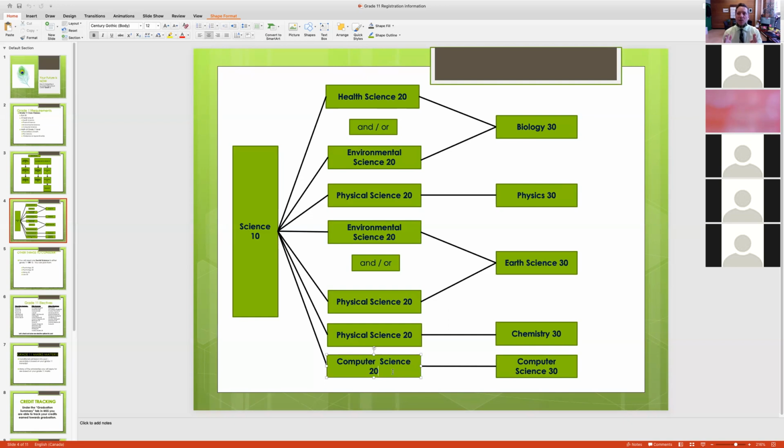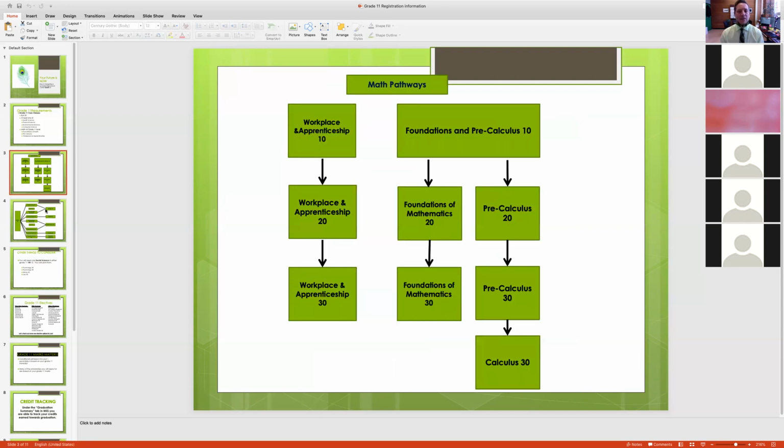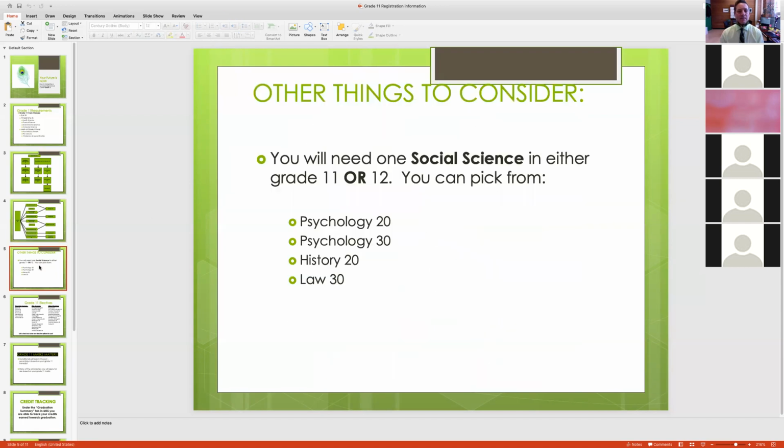Okay? What's important though is to remember that there's prerequisites and that you must be on the right path to take the correct classes in science and in math. And the best people to consult with about that, honestly, are your math and science teachers. They really understand the sciences and maths, and they understand what's required as you go forward. All right, so that's the math and science pathways.